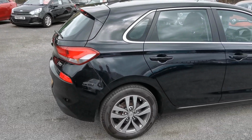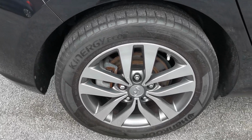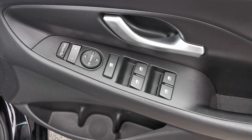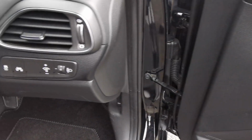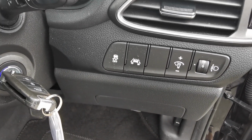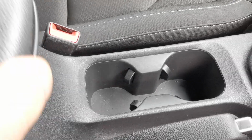Moving around onto the driver's side of the car now. Driver's side rear alloy wheel. So inside the car on the driver's door you've got the controls for the electric windows all round. Electric mirror adjustment, and this car's got the electric folding mirrors. So on the dashboard you've got the controls to turn off the traction control. You've also got lane departure mode. Centre armrest with internal storage box, twin cup holders.